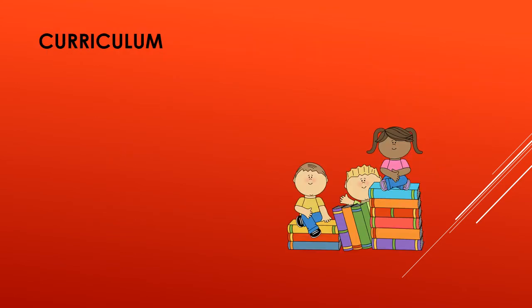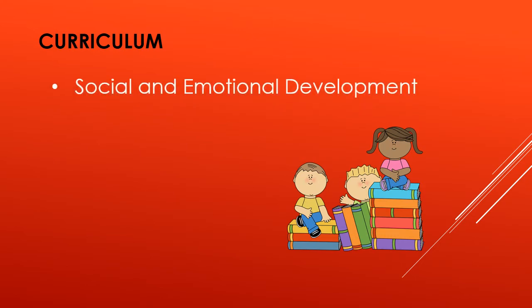Next is curriculum. You need to start thinking about exactly what you will teach. What are your strengths and what are your weaknesses? You may have a specific district curriculum that you need to follow or create and add some of your own ideas. But social and emotional development is a huge component in a preschool program. Self-regulation, relationships, conflict negotiation all come into play here.